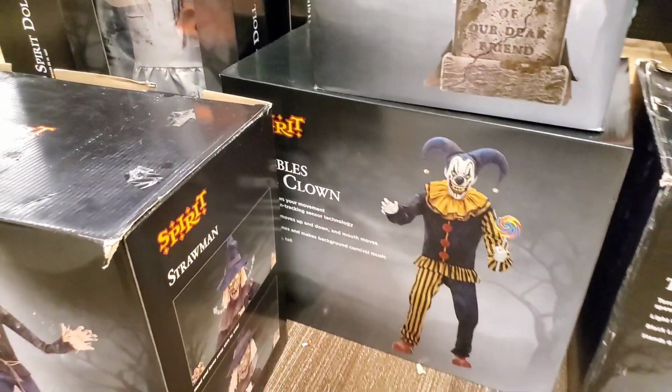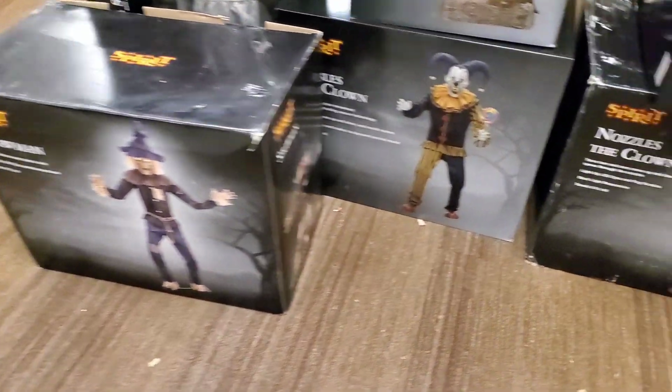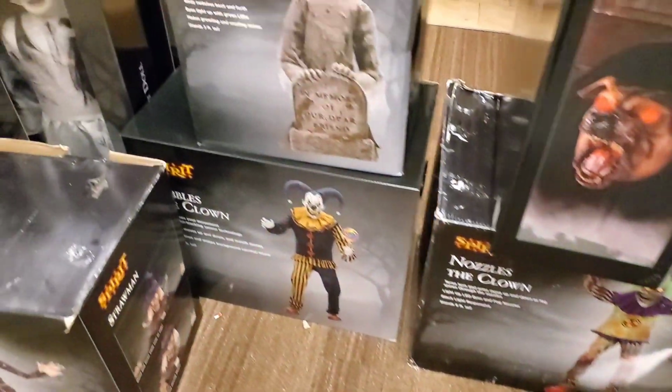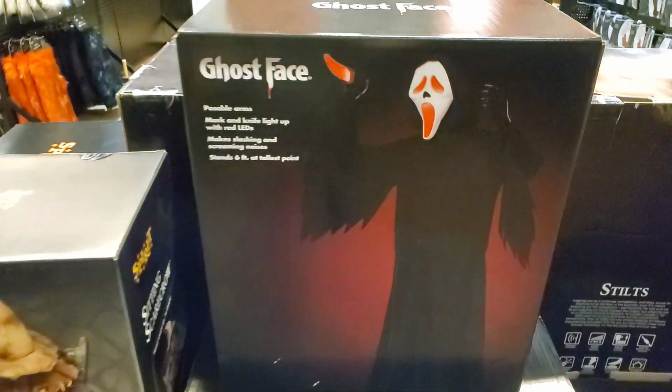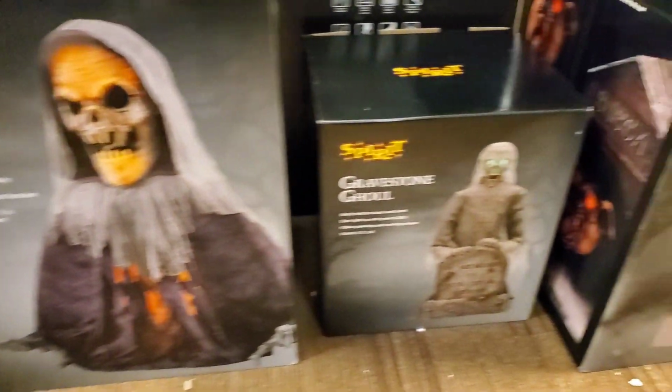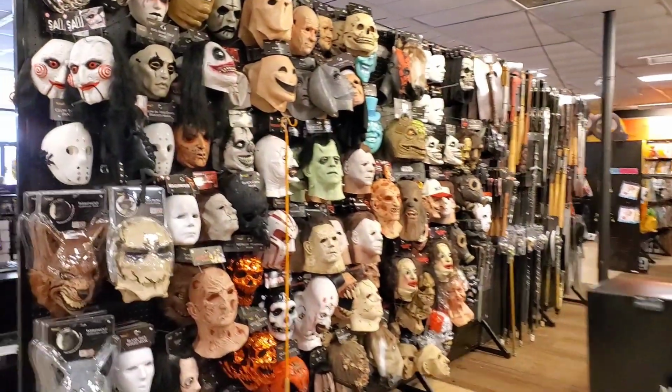We've got a Nibbles here, which I didn't see his box at Flagship. We have a Straw Man. We have Nozzles. We have Gravestone Ghoul. Two Stilts. We have a Static Ghostface. And we have a Demonic Gatekeeper here. We have another Gravestone Ghoul as well. Man's Possessed Friend. Again, not much at this store, but the things that they do have, it's a pretty nice selection. All right, let's check out the masks.